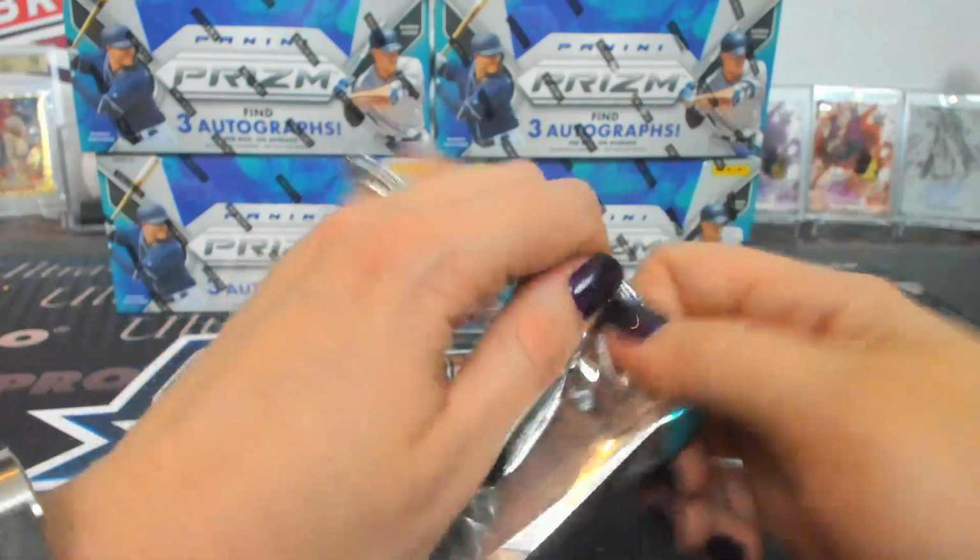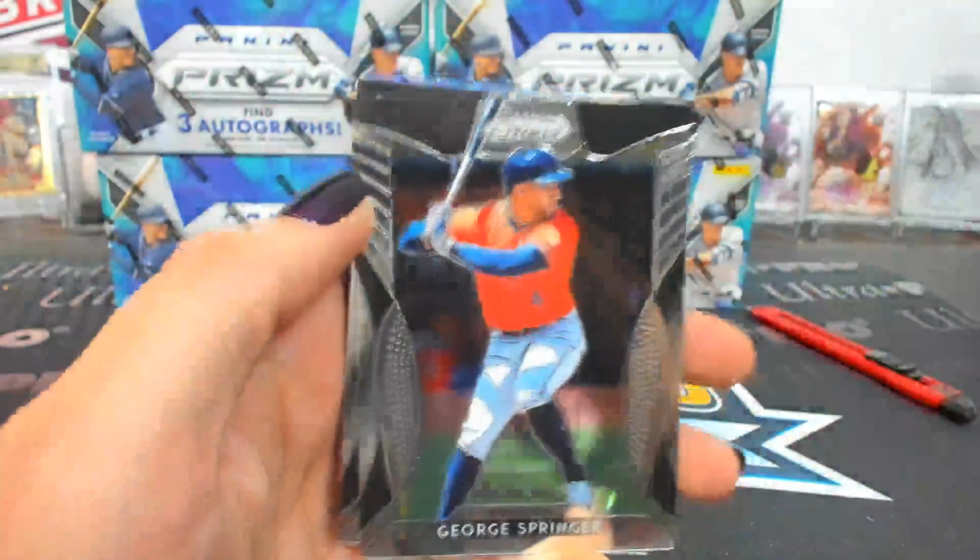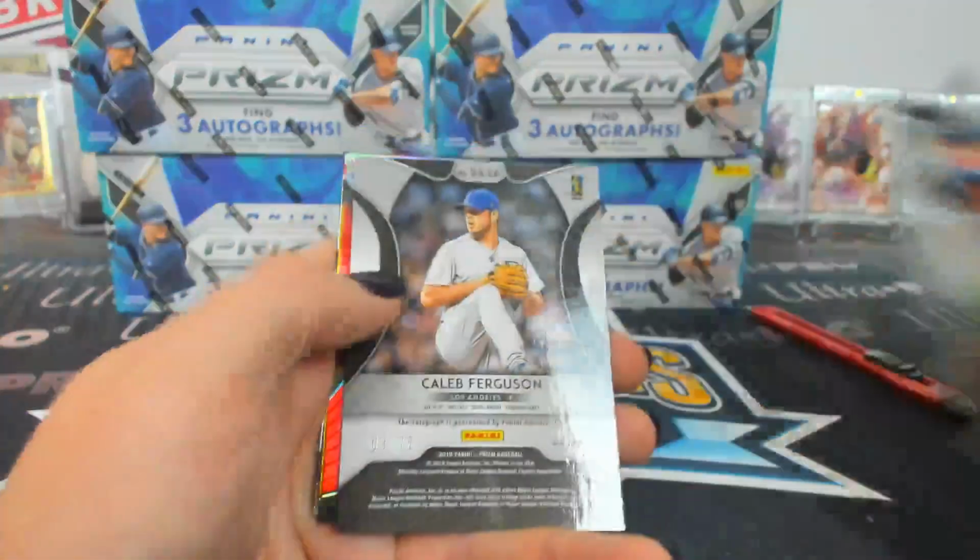$3.99. Scarf, ooh, didn't guess that one. Going into winter, that's a good idea.